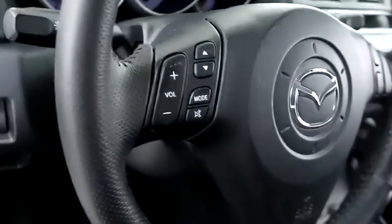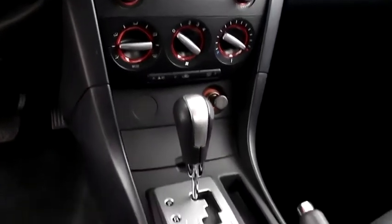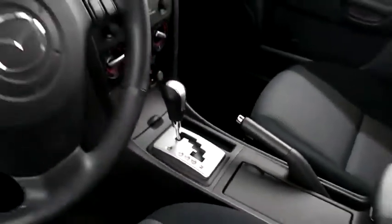Inside, audio and cruise controls. Full stereo, that includes a CD player. Climate control, and your automatic transmission is here.